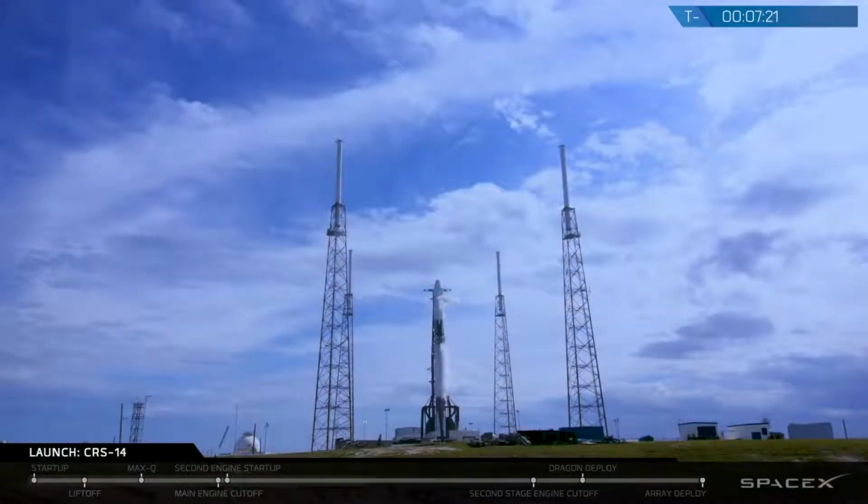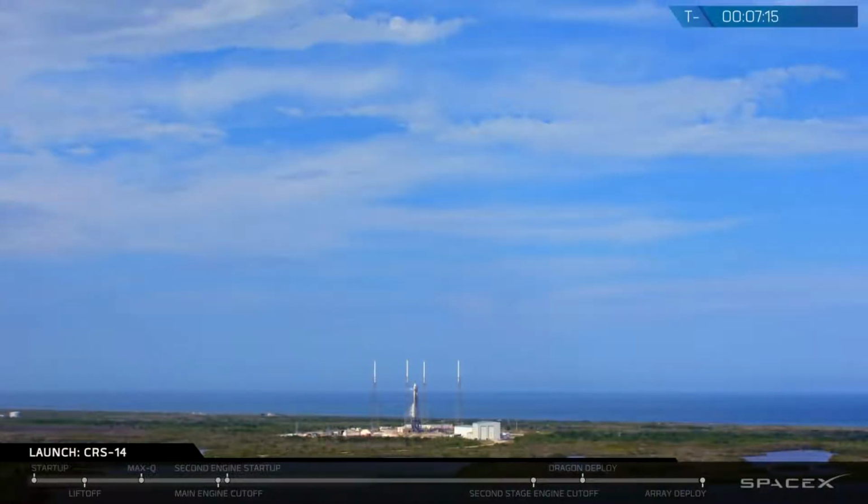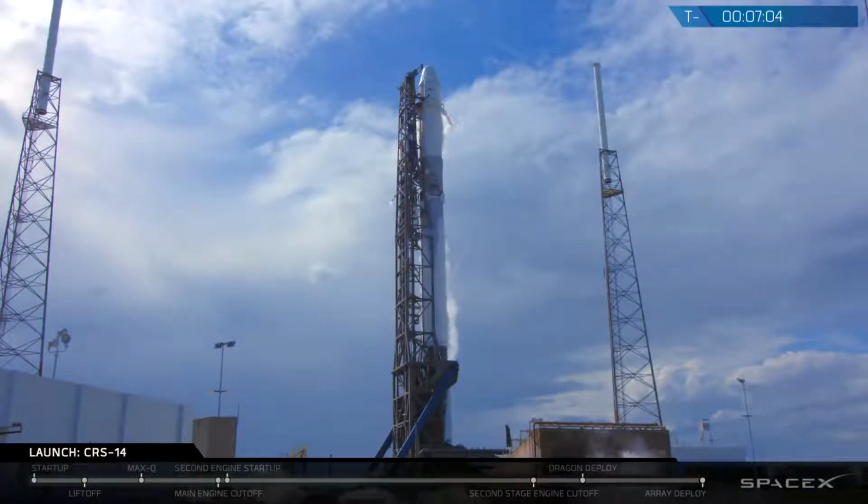Weather, looking pretty good. We were tracking some anvil clouds earlier, but it looks like any constraints that could affect today's launch will be actually after our T0 mark. Weather team is continuing to monitor these anvil clouds, but as of right now, no constraints for today's mission. So overall, we continue to be go from Space Launch Complex 40 at Cape Canaveral Air Force Station.